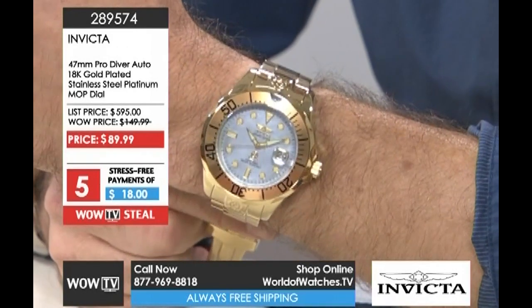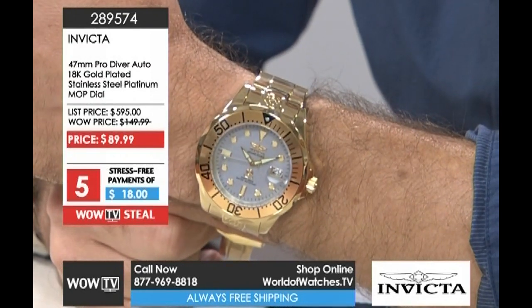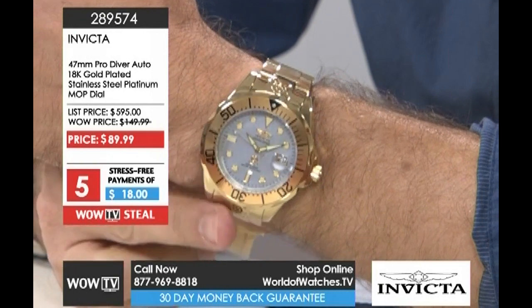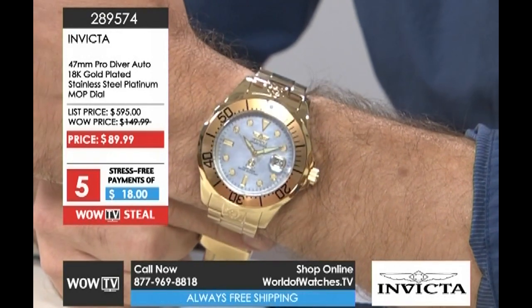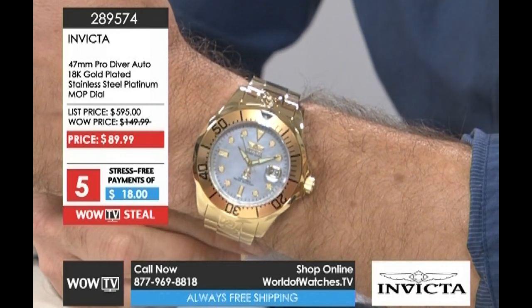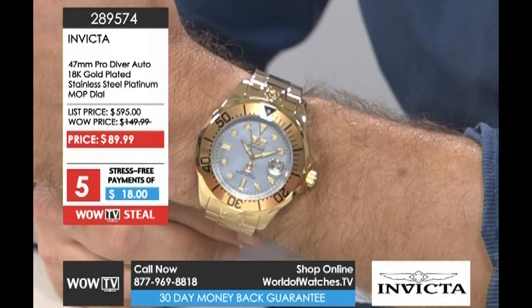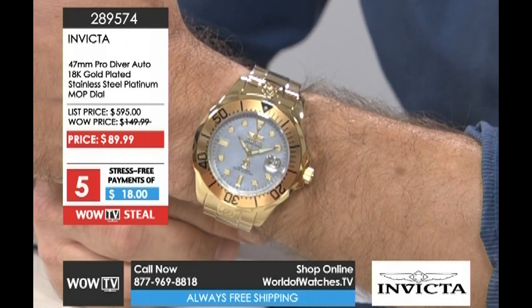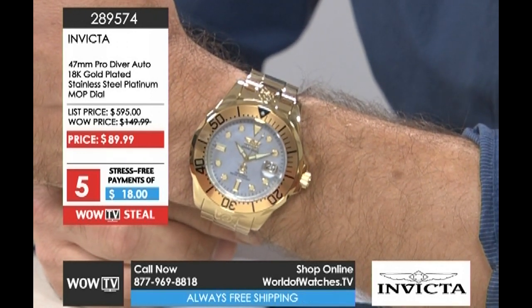And believe it or not, all of this luxury, and it's still 300 meters of water resistance. You also got to love the fact that they've used a Cyclops over that flame fusion crystal, the Cyclops lens at the date complication to make it easier. Even at this distance, you can still see it says 29th. Yeah. 289574 is going to get you this beautiful Pro Diver.